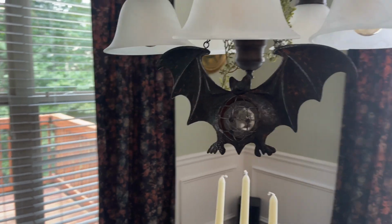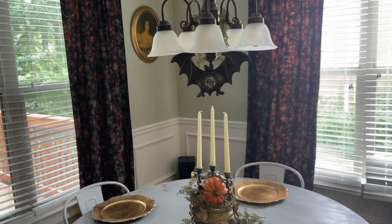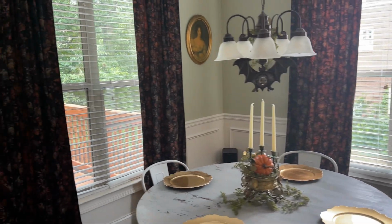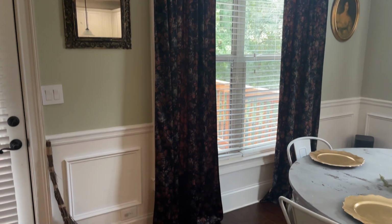As a finishing touch, I added this metal bat that I purchased from Joann's, and I love how it adds a little bit of Dracula to this Victorian dining space.